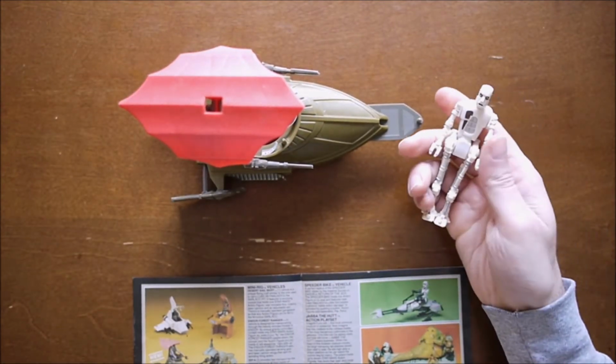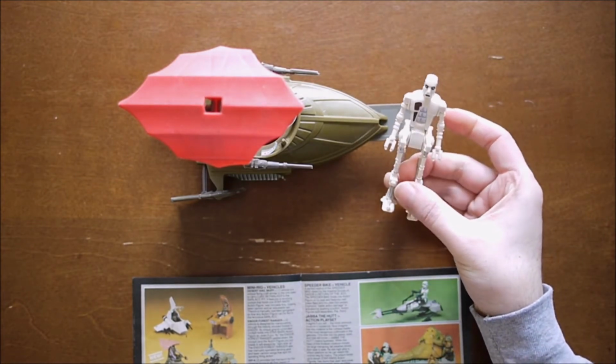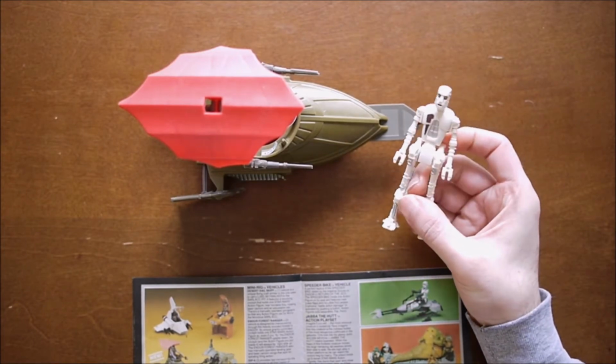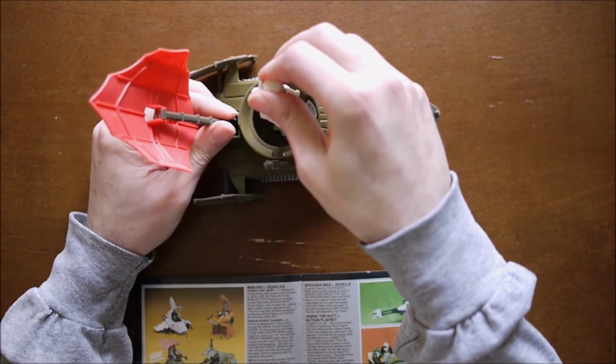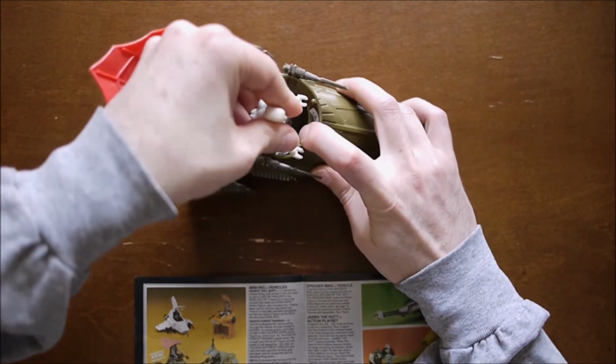I'm just going to put another droid in there. If you remember him, most people call him the torture droid. His name is 8D8. He's quite tall as well. Probably not a great choice for this. But yeah, this folds back, so if it's in the way, I can just move it.